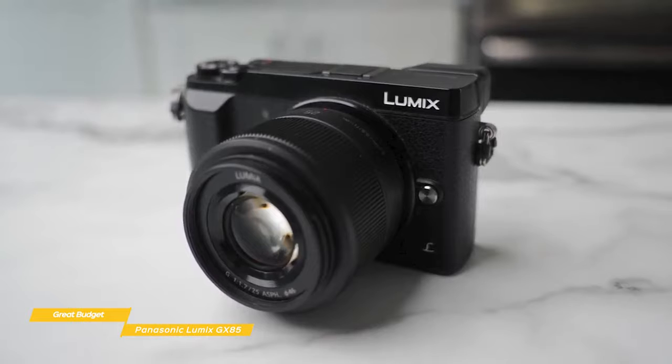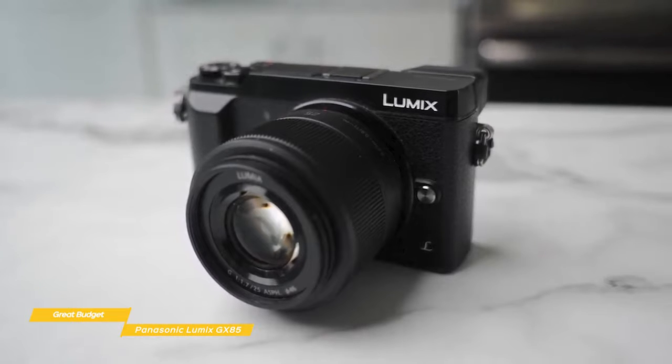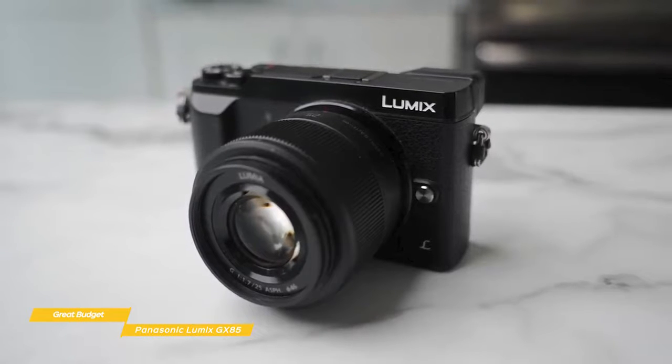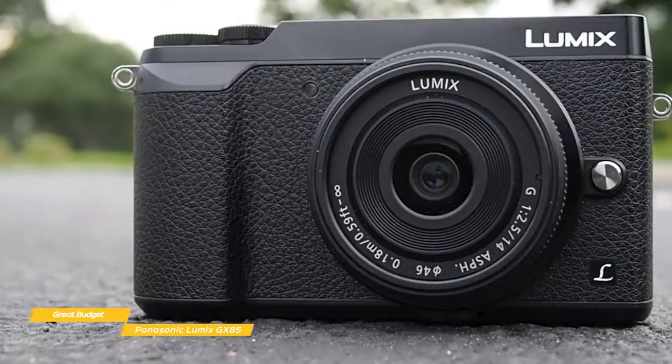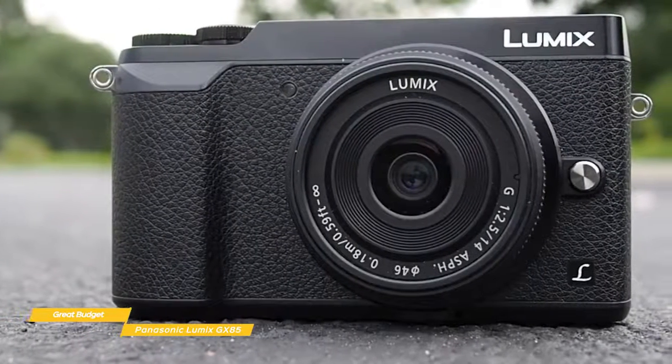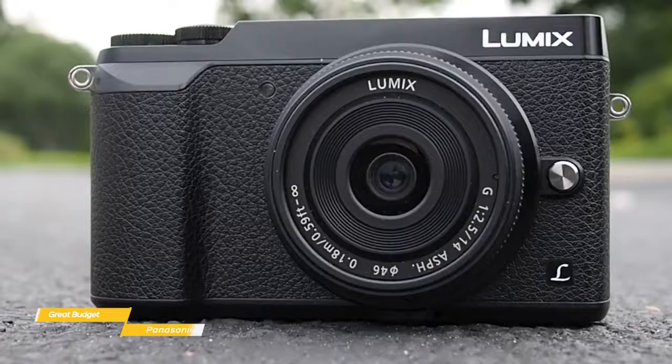The only real low point of the GX85 is its mediocre battery life. Thankfully, this is a situation that you can easily remedy by purchasing extra battery packs. If you've been considering a mirrorless camera, the Panasonic Lumix GX85 is a great entry-level choice that gives you good photo and video quality without breaking the bank.